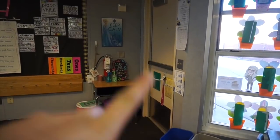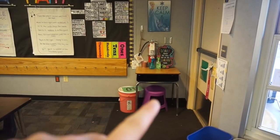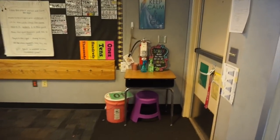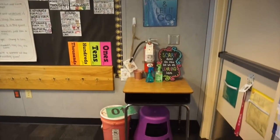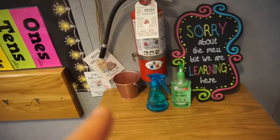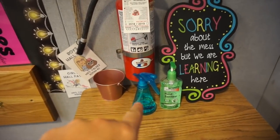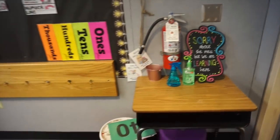Okay, so I'm going to start the tour right here by the front door. So clearly I have the front door there, and this little area is just a regular desk, and I have a wobble seat down here. This is kind of my cool off area. It also says keep calm and let it go. So this is kind of where I send students that are having a hard time focusing or making good decisions, and they just come back here and sit for a while, and then when they're ready to return to class, they can come back. It also holds my hand sanitizer, my bathroom stick jar, and then I actually spray my students off with water when they come in from recess and lunch because it is so hot. They are basically dying when they come in, so I spray them off.